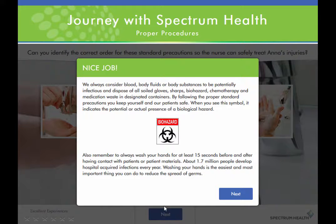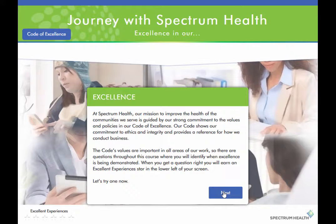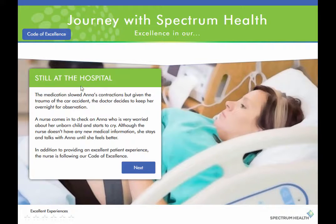Next, you'll get some feedback that talks about why this is important and what are the considerations for these types of interventions. In this interaction, we'll be introducing you to a situation and talking about code of values. What are the code of values that are important for Spectrum Health? Over here, you can click on this to bring up a PDF of the code of excellence that you can read and apply.